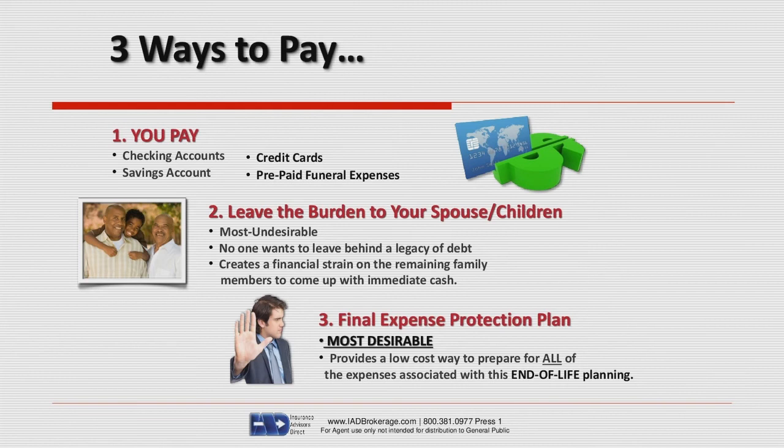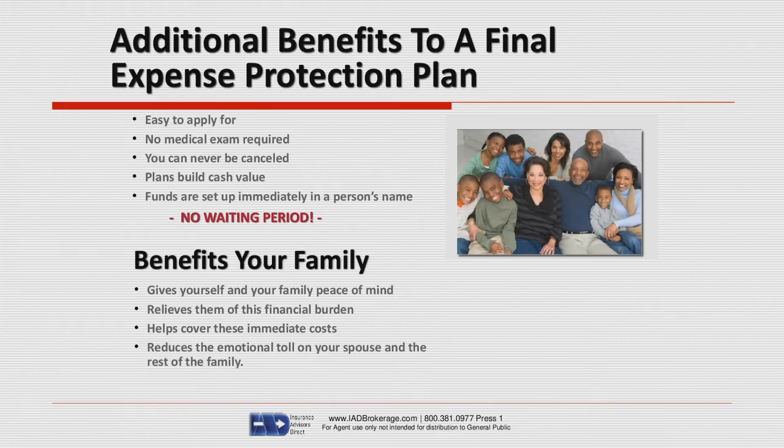And then there's the final expense protection plan, which is most desirable, provides a low-cost way to prepare for all the expenses associated with end-of-life planning, and the final expense insurance. Now, additions to the final expense protection plan: easy to apply for. There's no medical exam required. You're never canceled as long as the premiums are paid, builds cash value, and funds are set up immediately in a person's name, no waiting period.